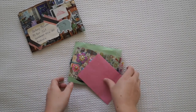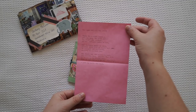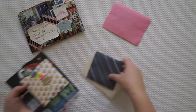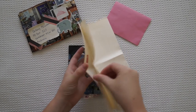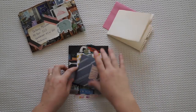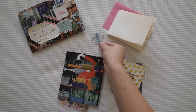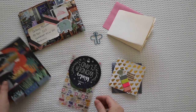Oh my goodness, there's so many goodies inside. Oh my goodness, look! She's typed this on a typewriter. That's really cool. Oh, this is such a cute little package. I think this is the letter here. Yeah, and it's typed. Oh, how pretty is that? I'm already in love with this little package. Oh, it's so cute. Oh, it's a little butterfly. I really like that paper as well. It looks like a Flow magazine paper.